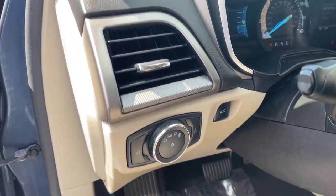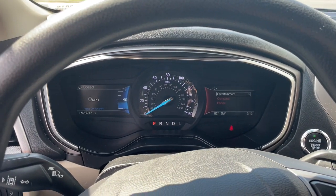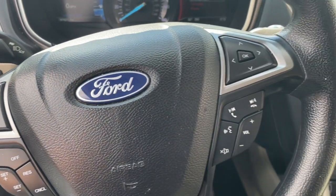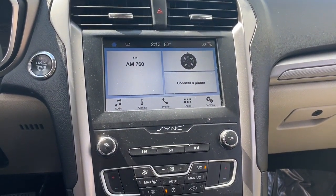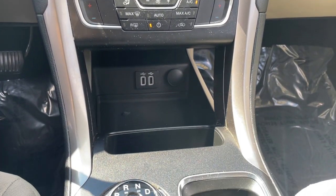These are just some of the great options this vehicle comes with: keyless entry, four-cylinder engine, satellite radio, remote engine start, power passenger seat, lane keeping assist, iPod, MP3 input, backup camera, dual zone AC, power driver seat.